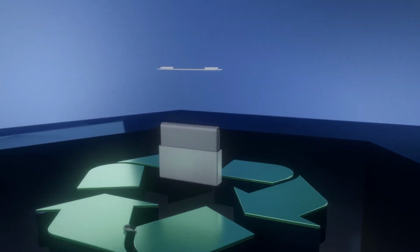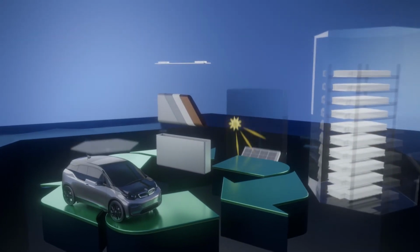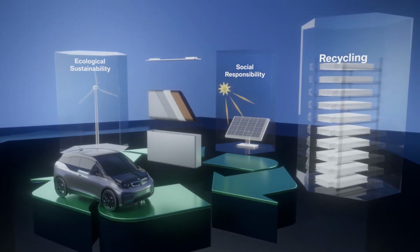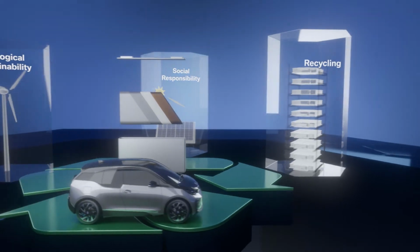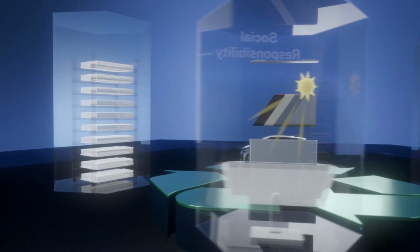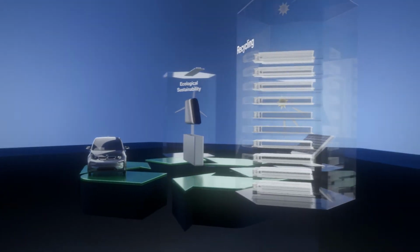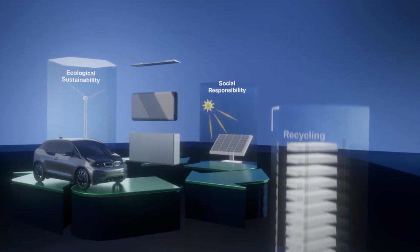However, electric mobility comes as a pair with sustainability. Environmental compatibility and social sustainability at all stages, from the mining of the raw materials used, through their processing, and finally recycling, are key elements. Together with various economic criteria, these considerations are incorporated into every battery cell development process to ensure that the BMW Group's batteries can be manufactured sustainably.